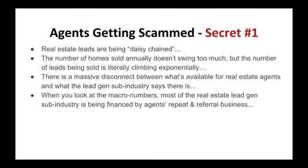When you look at the macro numbers, the way Gary broke them down, Gary Elwood from ProQuest, most of the real estate lead generation sub-industry is literally being financed by agents' repeat and referral business. But because they're able to dominate so much of the mainstream conversation around what agents need to be focused on, leads, leads, online leads, that's where most agents keep spending their money, right?